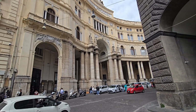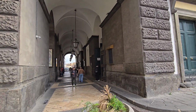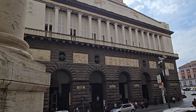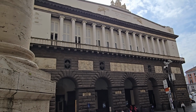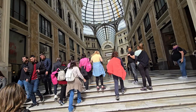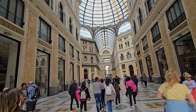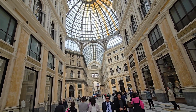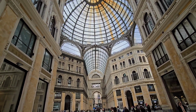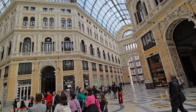This is the Opera House of Napoli, and under these arcades is the theater. This is the Teatro di San Carlo, St. Charles Theater, Royal Theater di San Carlo. This is the Galleria Umberto, right alongside the Opera House, across from the Royal Theater of San Carlo. It's quite impressive. Very, very high domed ceiling, and arch ceiling, and all kinds of shops, restaurants. Very impressive.